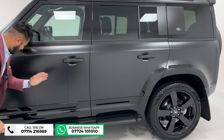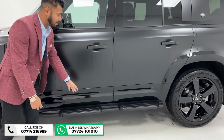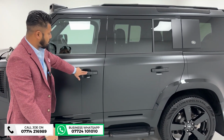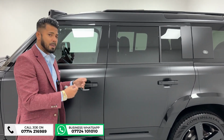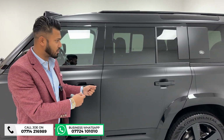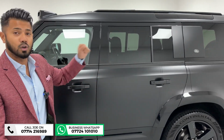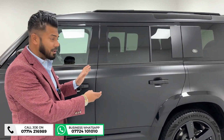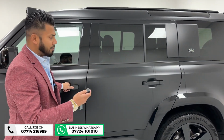Going back to the side of the car, you've got the mudflaps front and rear, the matte black fixed side steps, again the Defender side steps, gloss black to the door handles with a PPF finish as well, because remember the PPF finish is to protect the paintwork, so it looks nice and new for as long as possible. After a couple of years, get it all took off and you have a pretty much brand new exterior of the Defender. You've got tilt and sliding sunroof on this car as well.